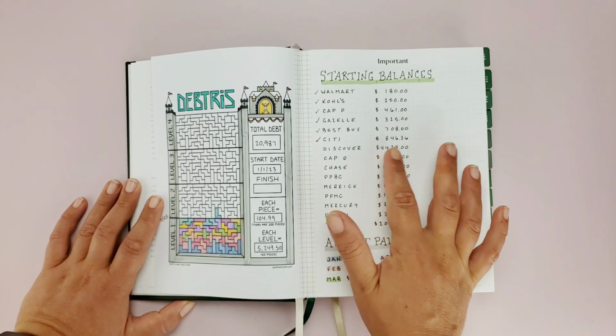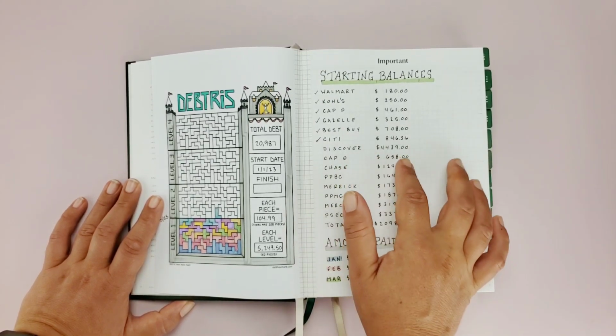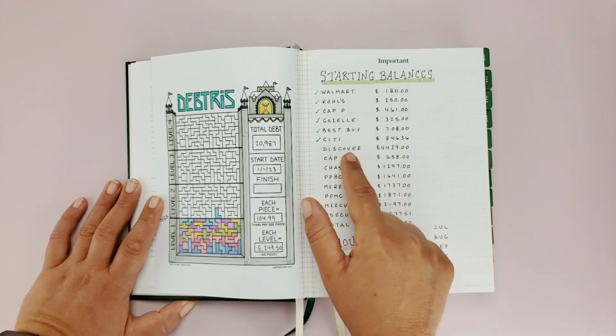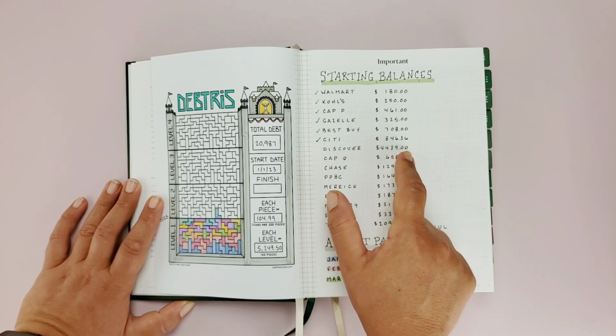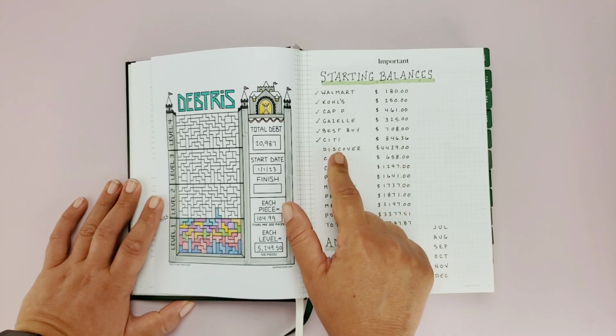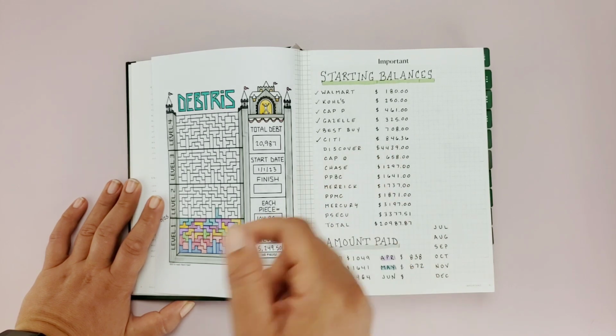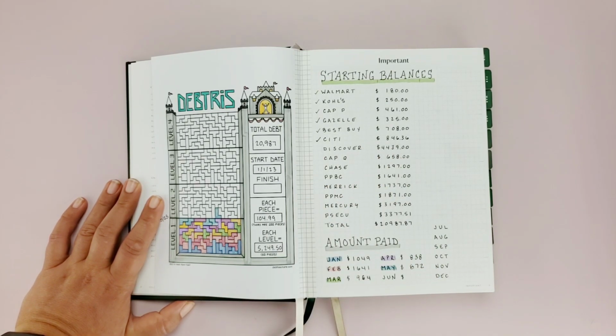Yes, Discover. Cap Q should definitely be before Discover, as many of these, but see, this guy has a 0% promotion. He has to be paid off by December, or I'm gonna owe interest on the original amount that I transferred over to this card. I don't want to do that. So, yeah, Discover needs to be taken care of before December.